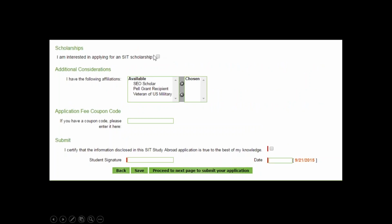Right. And then scholarships, again, SIT gives need-based scholarships, which means you don't need to write an extra essay. Once you apply to our programs, you qualify to be evaluated for a need-based scholarship. So you just need to indicate by ticking that box that you would like to be considered for a scholarship, and if any of the additional considerations apply to you, please do indicate. Once you fill out your FAFSA, make sure you add SIT Study Abroad to that semester you're going to be abroad with us, because the scholarship office needs that information from your FAFSA to evaluate your qualification.